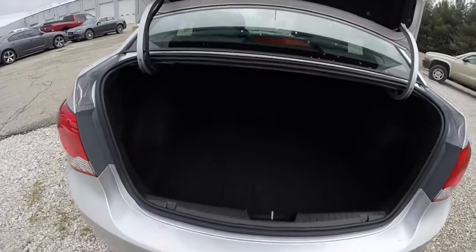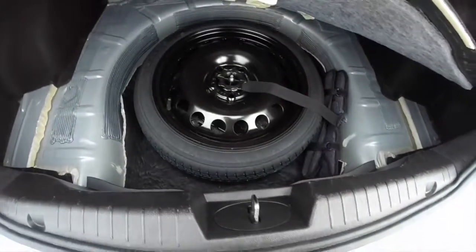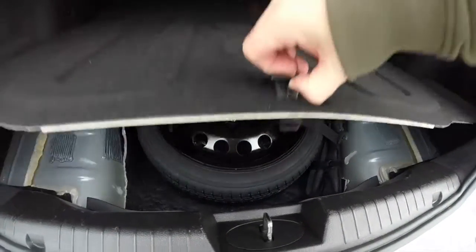Alright, taking a look at the luggage area. It is spacious. Also have your spare tire and jack tools mounted below the mat.